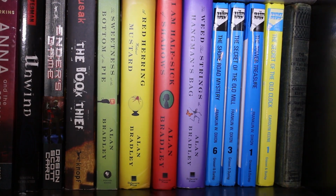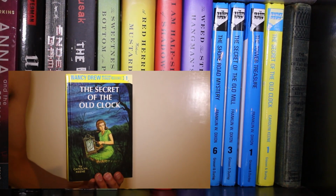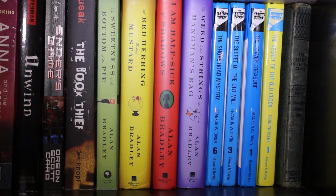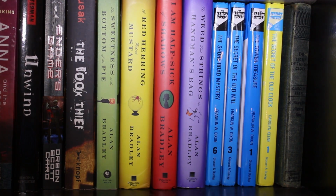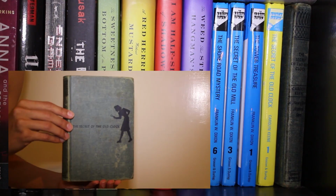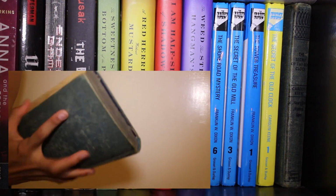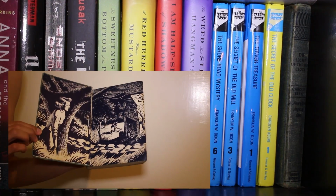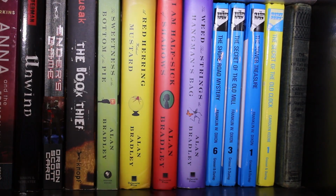And then here on the Nancy Drew front, we have The Secret of the Old Clock by Caroline Keene. I really enjoyed Nancy Drew books. It was the first series I read in elementary school. I just really liked them because they're just nice mysteries. And then next we have The Secret of the Old Clock again by Caroline Keene, but it's like an old vintage edition that I randomly found in Goodwill.